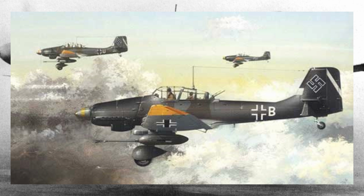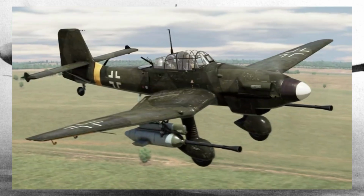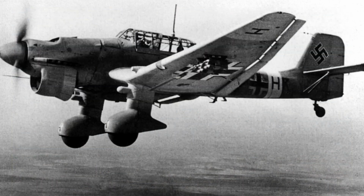Rear gunners in the Stuka faced a dangerous limitation: the tail. The vertical stabilizer, the tall fin at the rear of the aircraft, blocked a significant portion of the gunner's line of fire. If an enemy approached from directly behind, the gunner could see them, but couldn't shoot without risking damage to their own aircraft. This was more than a minor design inconvenience.